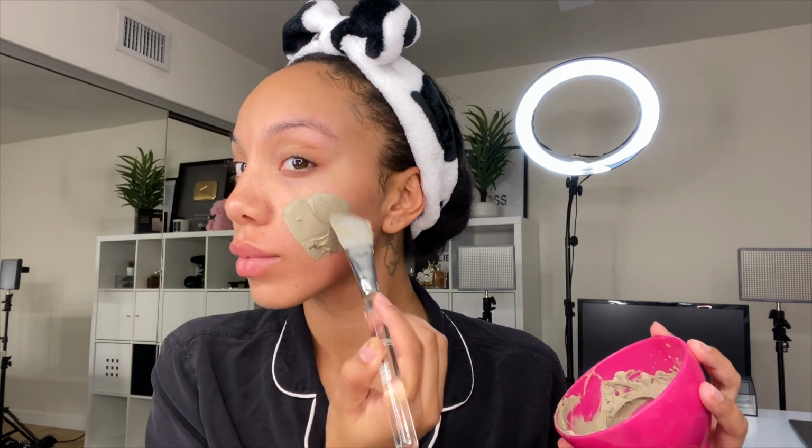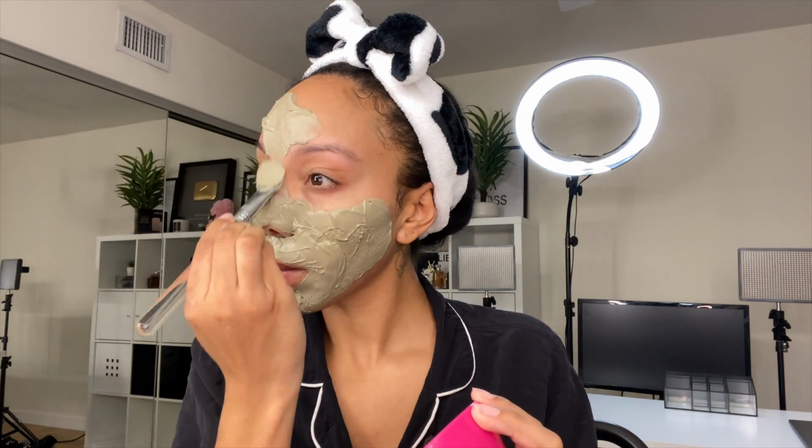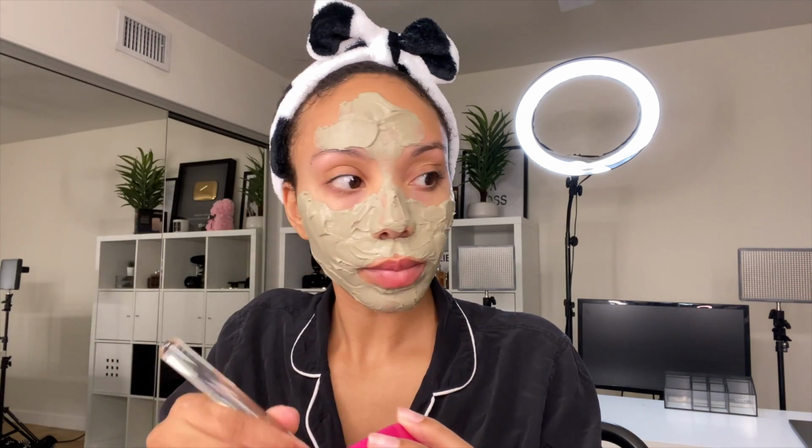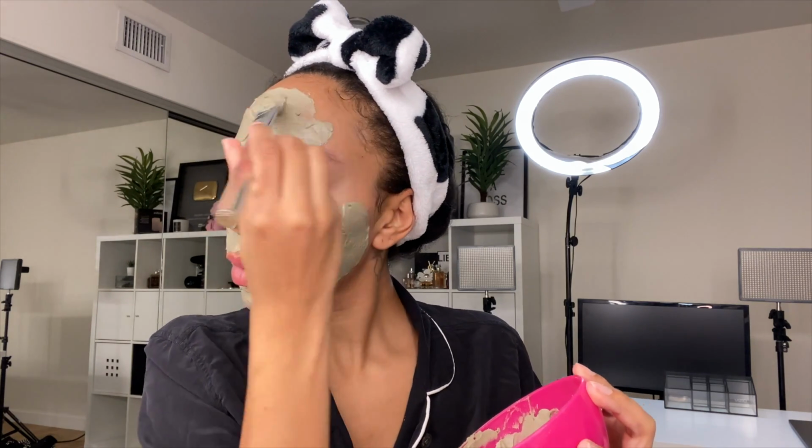It can be a little messy and it's kind of annoying that you have to mix it up yourself, but I'm telling you, I swear by this stuff. And every time I use it, I see a big difference in my skin. I be glowing, my pores be tight, and it even helps with acne breakouts. So this stuff is the truth.